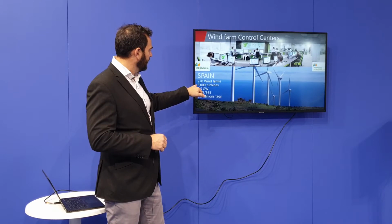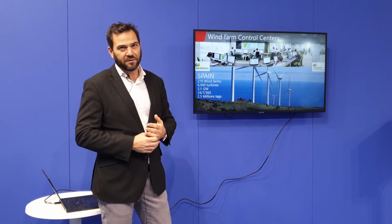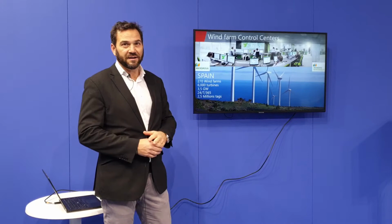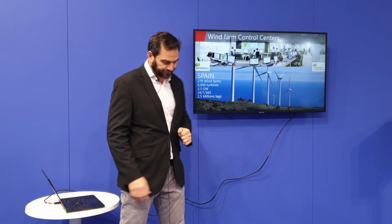And it's 270 wind farms, 6,000 turbines worldwide, controlled by PcVue. And it comes, this is really impressive, amazing, 2.5 million tags on the control center. So it's quite a big control center with a lot of data.